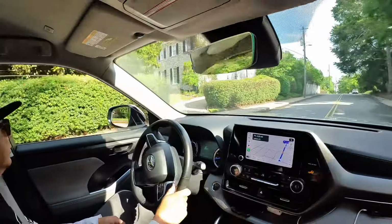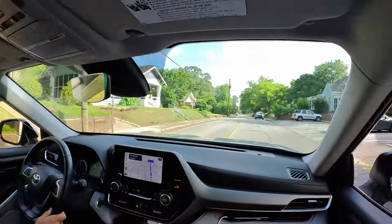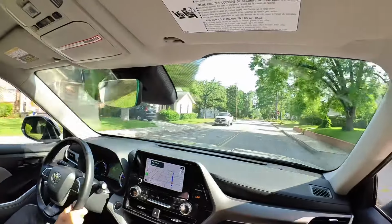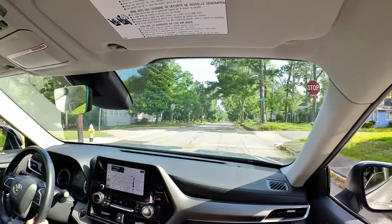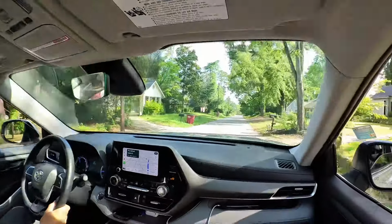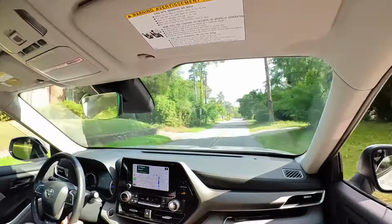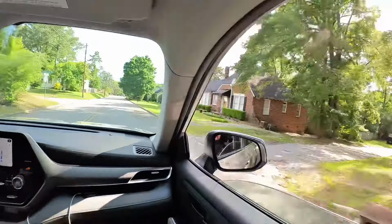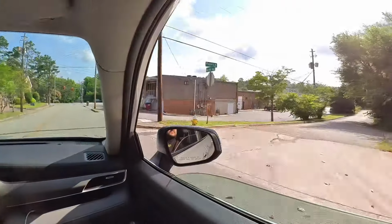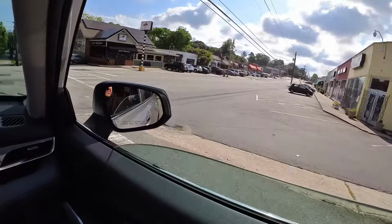Damn, look at this one. I love that washed brick. Isn't it crazy? A lady, no? Can't be a dangerous neighborhood. Crazy little strip right here.